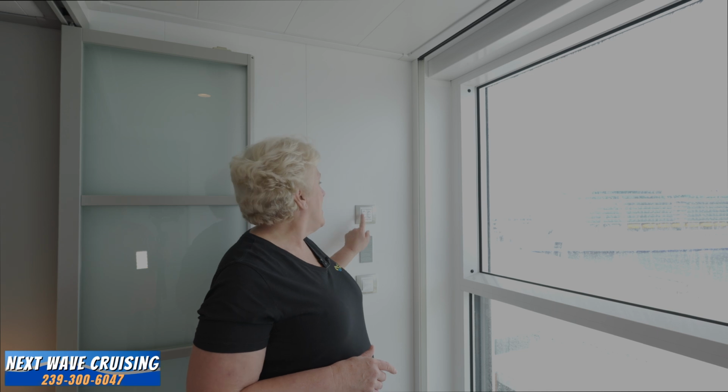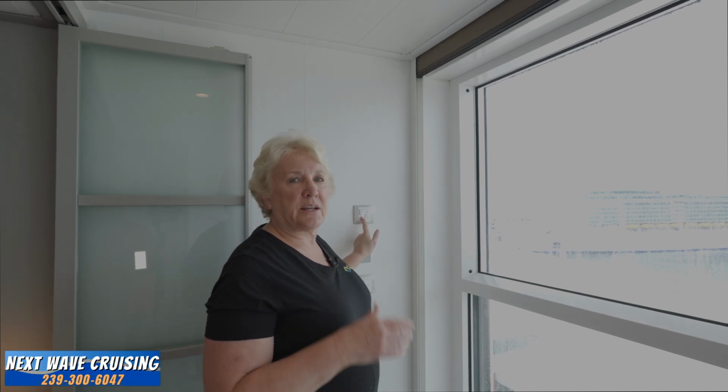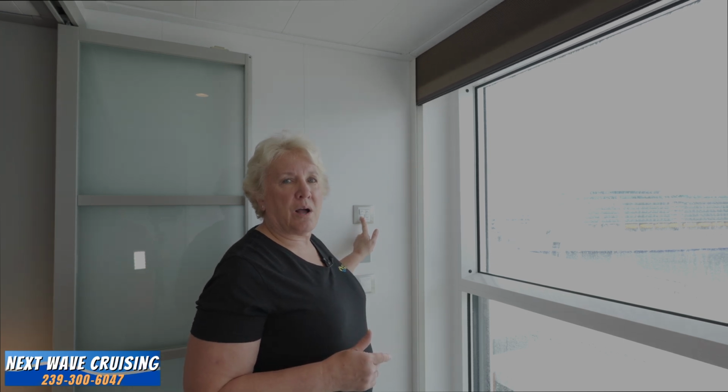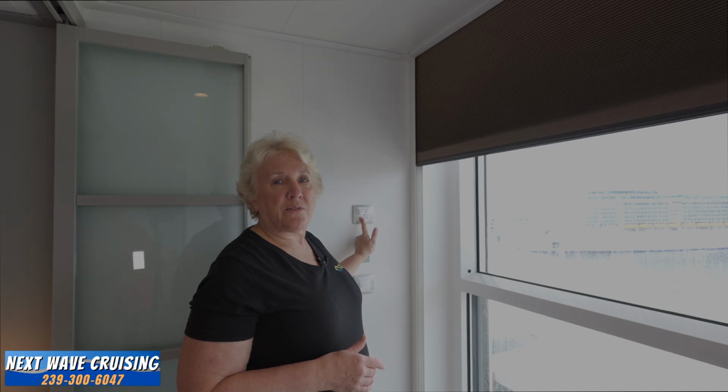There is another control here, and that is for your shade, especially for the evening for sleeping. If you push the other button, you're going to have a floor to ceiling dark shade that will come down, covering that wall of glass and giving you privacy overnight.